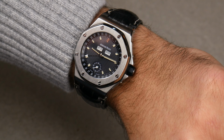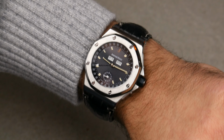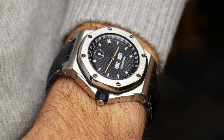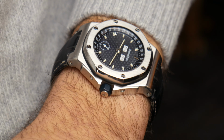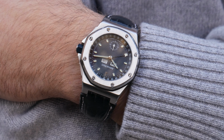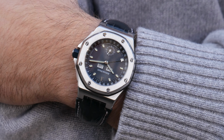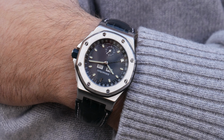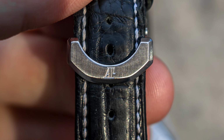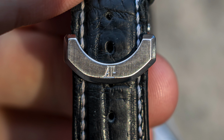As you can see here on my wrist, this 38 millimeter case wears pretty well. Since it is a Royal Oak Offshore, indeed, it wears a little bit bigger than the specified diameter, which is 38. 49 millimeters approximately from lug to lug, so pretty wearable even on a 16.5 centimeter wrist. This specific example comes on an aftermarket strap, but it still has that beautiful little folding clasp with the buckle that is basically half the bezel of the Royal Oak, which is a nice touch.